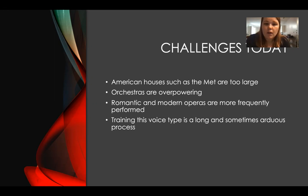And also, the Met in particular plays more romantic and modern operas than Rossini and Mozart operas. La Boheme is its most popular opera. It's been performed over 1,100 times while it's been around. The Barber of Seville is its most popular opera with a Leggiero tenor in it, and it has only been performed 630 times, and it has been around longer than La Boheme.